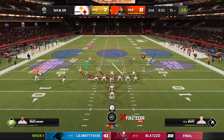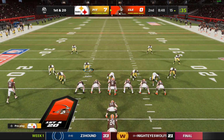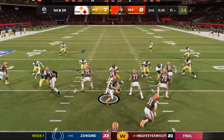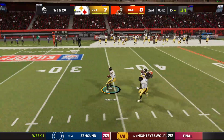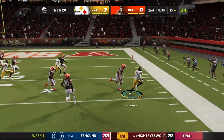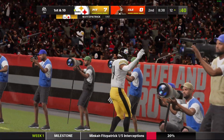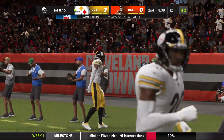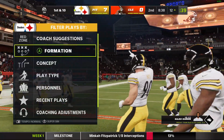They're backed up here with a 1st and 20 now after the holding penalty. Play fake. Mayfield. Oh, that's into a sea of bodies, and it's intercepted. Picked up by Minka Fitzpatrick. And they'll take possession already in the red zone and in a great spot to add points to the scoreboard.